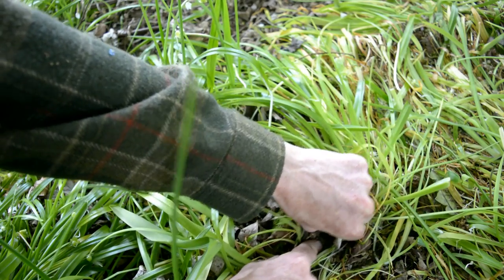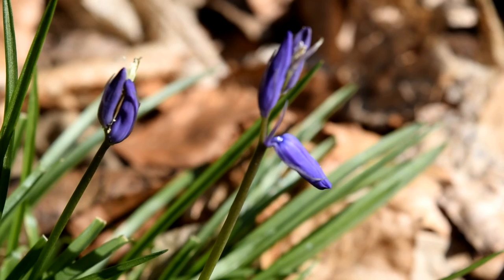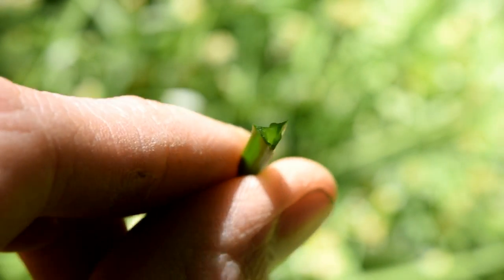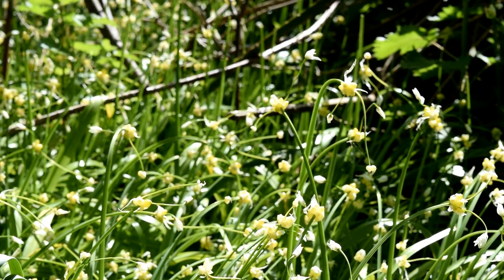On their leaves, they're quite easy to identify because they've got a raised keel in the middle, which is easily distinguishable from bluebells, which quite commonly grow in similar areas. They've also got a triangular cross section. All parts can actually be eaten.